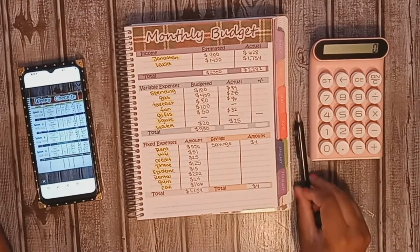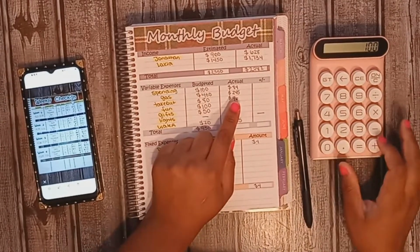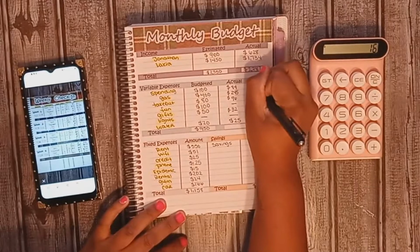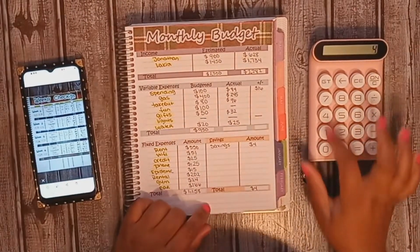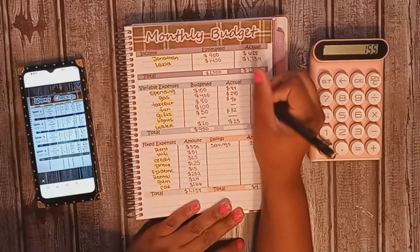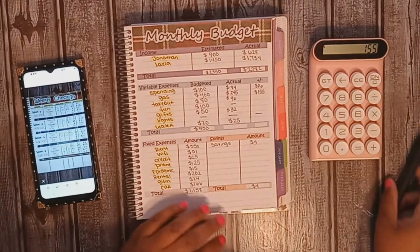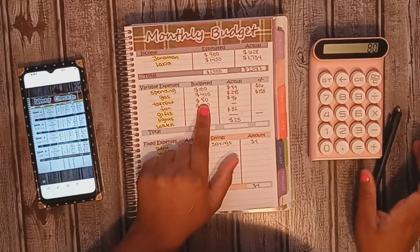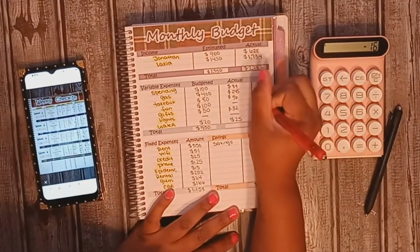Alright, so I budgeted $100 for spending and I spent $84, so I still have $16. Gas, I budgeted $400 and I spent $245, so I have $155 still to go. Takeout, I budgeted $80 and I spent $96, so I'm negative $16.